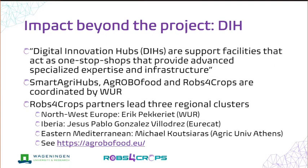And an important part here will be played by the digital innovation hubs, the one-stop shops that are set up by the Smart Agri Hubs and the Agro Food projects throughout Europe. I'm sure that most of you have come across this. But basically the idea is that if you have a question about robotics or any other topic, you can go to this place and get both technical and non-technical assistance or contacts with people that can help you with that. So that's a very good mechanism.